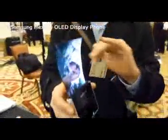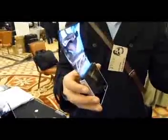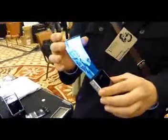Just prototype. Yeah, maybe 2 or 3 or 4, 5. I don't know exactly. Hopefully. It's pretty cool. Absolutely. Unbreakable display. Unbreakable. Yeah. Scratch proof.